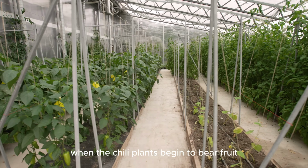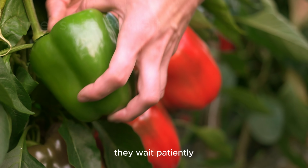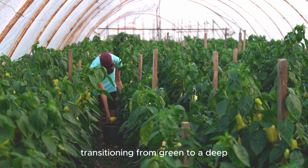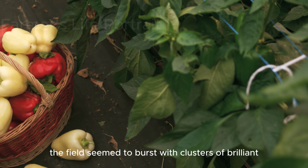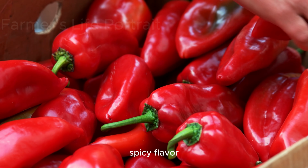When the chili plants begin to bear fruit, farmers are in no rush. They wait patiently until the chilies reach the ideal ripeness, transitioning from green to a deep, fiery red. At this point, the fields seem to burst with clusters of brilliant red blooms, promising a robust, spicy flavor.